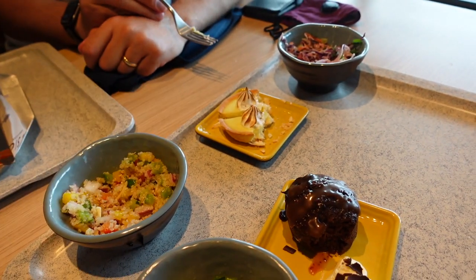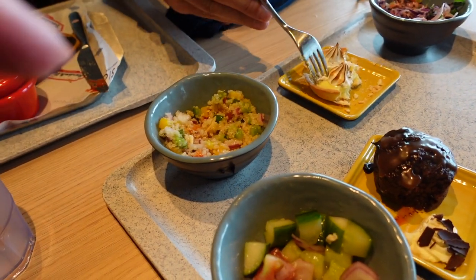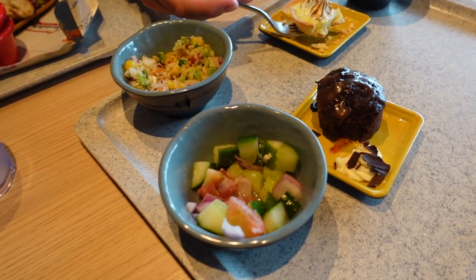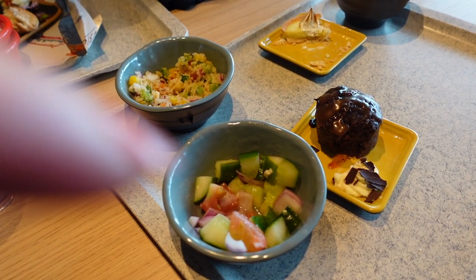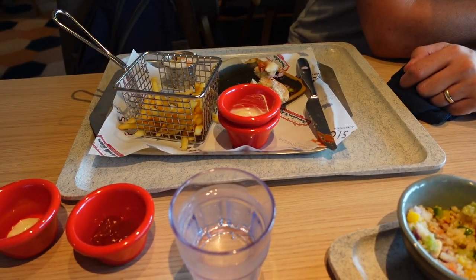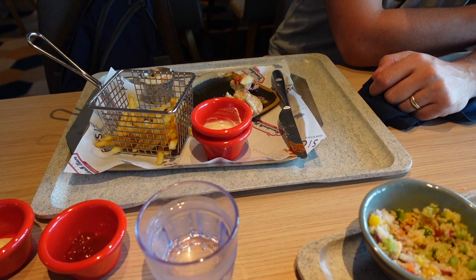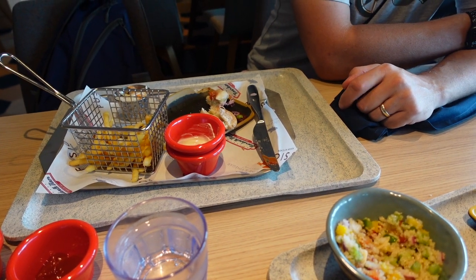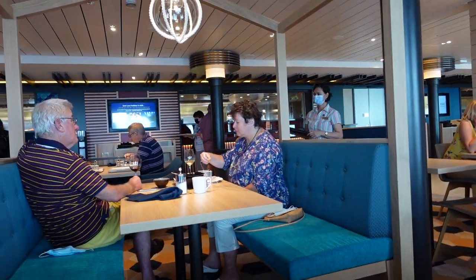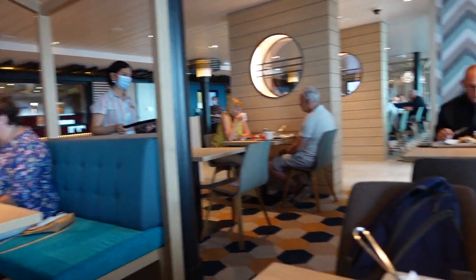Key lime pie. Delicious. Quinoa. Delicious. It's actually a mozzarella salad. Didn't like the chocolatey thing. And the chips and the burger were nice. Fries. Burger was delicious. Burger was awesome. It was really good. For a burger on a cruise, I've had probably worse burgers than that. Yeah, it's delicious.